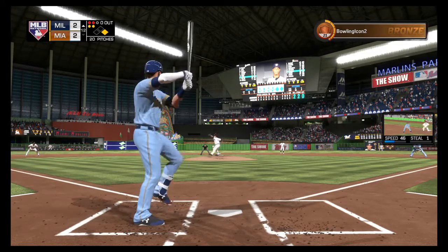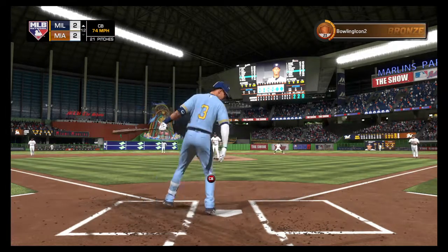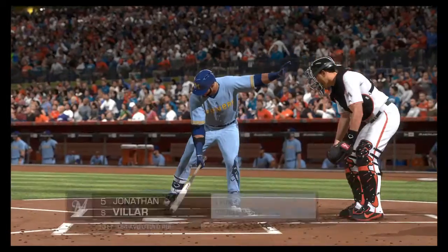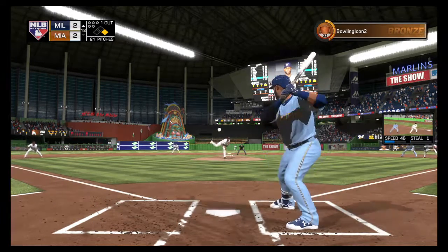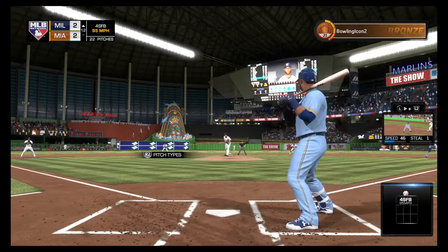Ready with another 2-strike offering. Curveball got him swinging for the first out. Digging in to try it again, Jonathan Villar. He comes into this appearance in the midst of a 1 for 4 day. Here's the first pitch. And a fastball just a bit high.